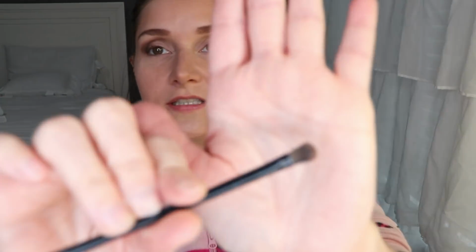So this little brush has these two ends. There is some cat hair on it, so just ignore that. But it's got this end here and then this little end here. And it's just the greatest little brush because I'm dabbing in both sides. Tap, tap, tappity tap, blow. And then I sweep it underneath that.